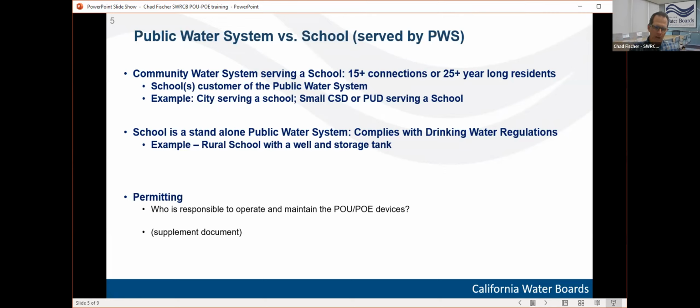We all know that some of these communities, a small CSD or PUD, are perfect examples. Some of them struggle with contamination, and it's probably groundwater contamination, because those are usually the contaminants we think about treating with point of use and point of entry. There are some exceptions, but for what we're talking about, it's helpful to frame it that way. So you have a small CSD or PUD with a couple of wells that they own and operate, and they employ operators. A school is one of their customers, and they're different when we think about point of use and point of entry.